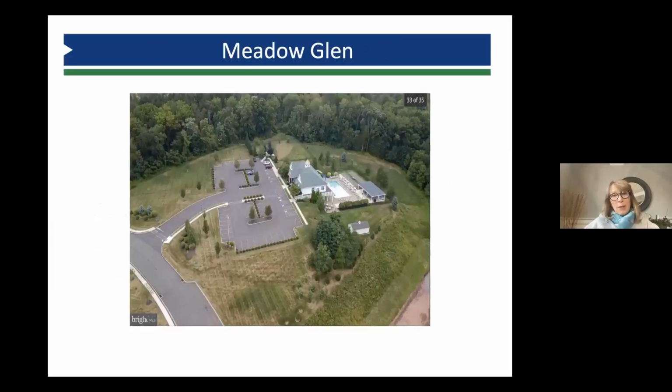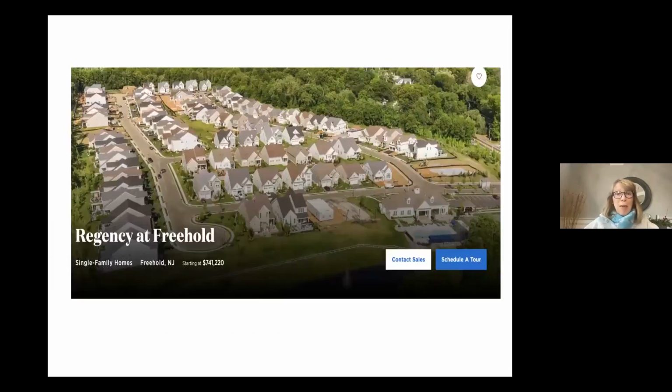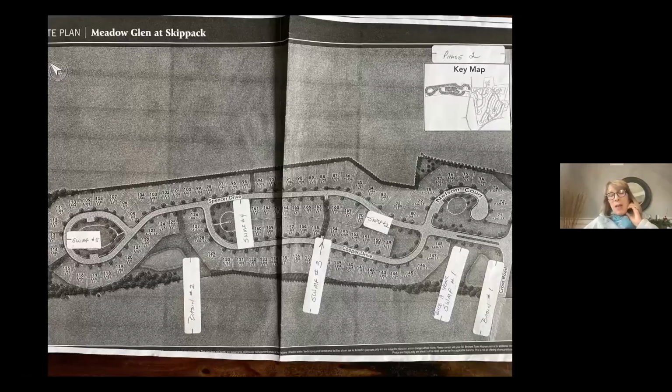So the great news is Meadow Glen is covered with green, trees, grass, all this good stuff. And we are not lots of pavement, lots of roofs, lots of impervious surface. So that's the great news. Specifically, here we are.